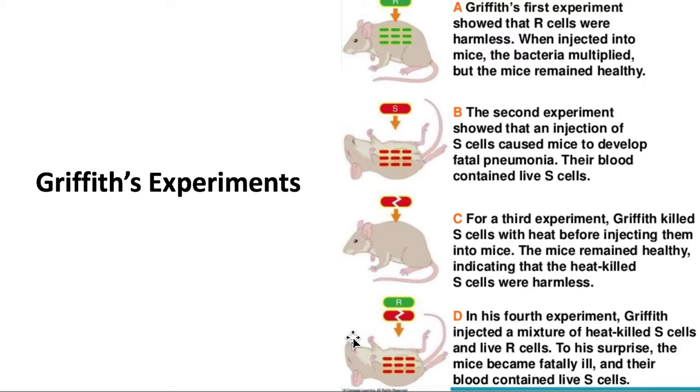In this experiment, Griffith took the harmless bacteria, the R strain, and he took some killed S strain, the lethal strain. He took some dead ones and mixed them together and put them into a mouse. And to his surprise, the mouse ended up dying. The blood of the dead mouse contained living S cells, which was the bad bacteria. So something happened here. The dead bacteria had something in them, and that material was transformed. It was transferred into the harmless bacteria. So somehow the harmless bacteria took up something from the dead bacteria, and the harmless bacteria became harmful.